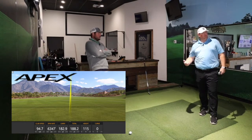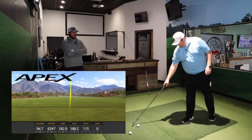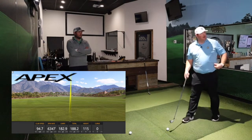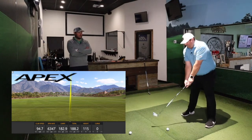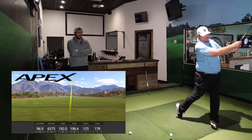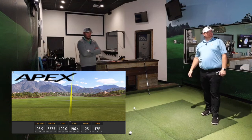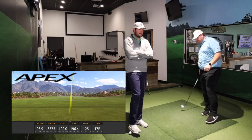I think the biggest thing I'm noticing here is consistency. Even the one that I hit fat, I pulled it a little left, but those few shots I've hit with this have been almost on a dime of each other. It's nice. Wish I knew how to do this on the golf course. You do. You just get some Apexes. You heard it, Callaway. I need a set of Apex Pros.